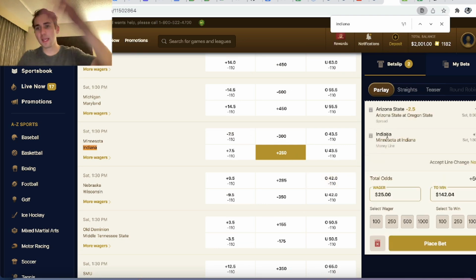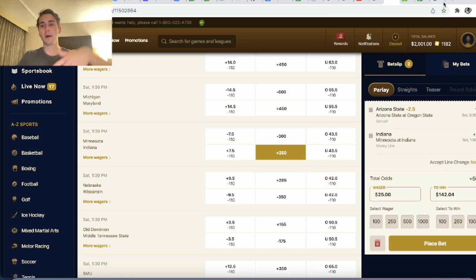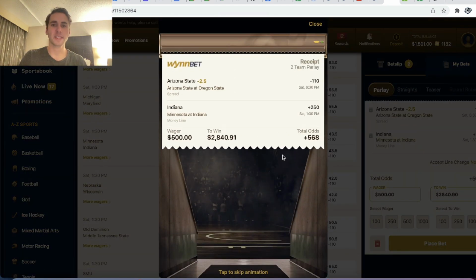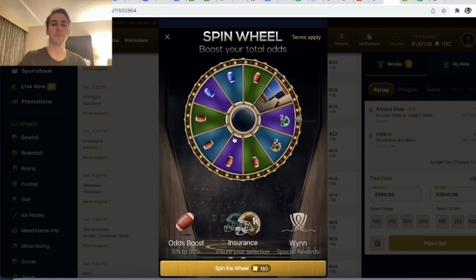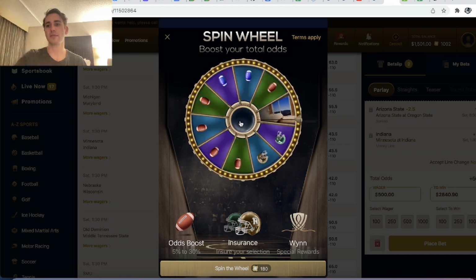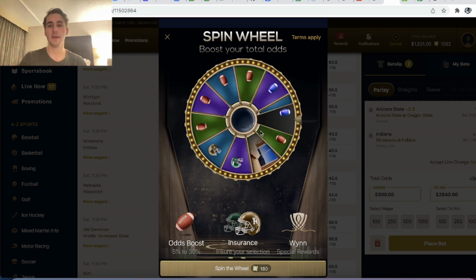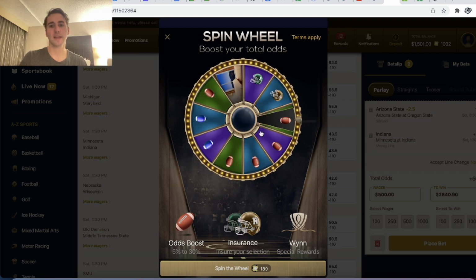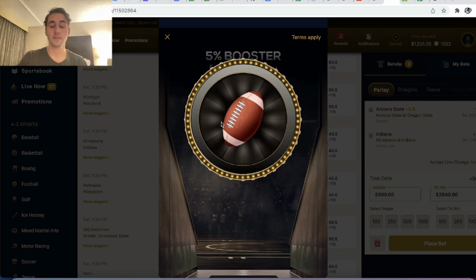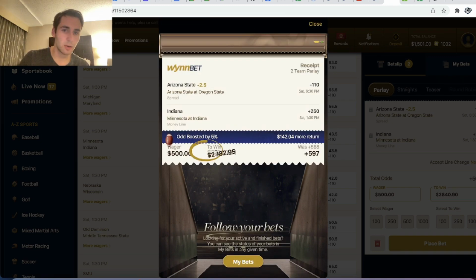This parlay, we have Indiana, Arizona State, parlay, and let's place another 500 on it. So boom, bet placed. It's at plus 568 odds, but we're going to use some of our chips and hopefully boost the expected return of this parlay by a bit. And you can see it's taken a bit, but a 5% boost, right? So now we have our second bet placed, Arizona State, Indiana, and this is boosted to plus 597 odds.